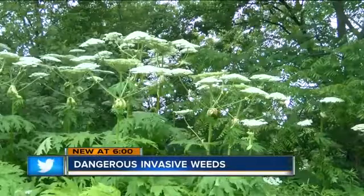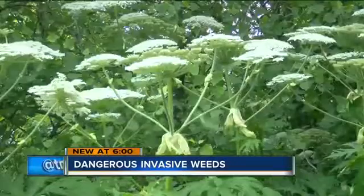Identifying the difference between a harmless weed and a dangerous invasive species could save you from a nasty burn and be the first step in preventing an invasive species from spreading. Hogweed is easy to spot because of its enormous size. Hogweed flowers are going to be up to 2.5 feet in diameter, so there's nothing else that's going to have a flower head that big.